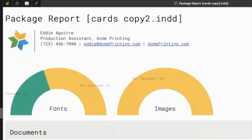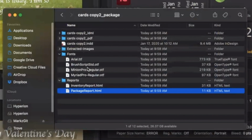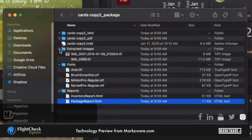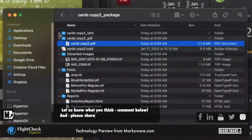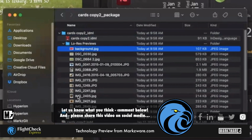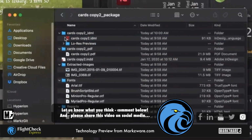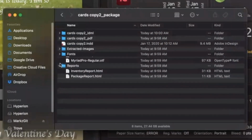Yeah, it's cool. You can see the package, not package fonts. Handy. So there are the fonts that were collected, extracted images, PDF, and even the IDML with its low-res previews. Wow. Awesome.